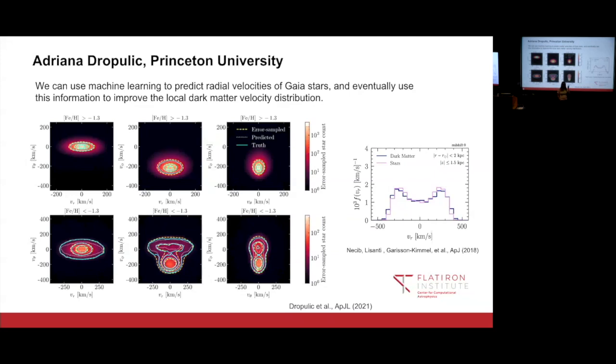Yeah, and there are other experiments, like looking for the relic neutrino background and doing other stuff like that. The axion experiments are pretty promising. Yeah, there are some tabletop experiments that you can do to detect QCD axions.